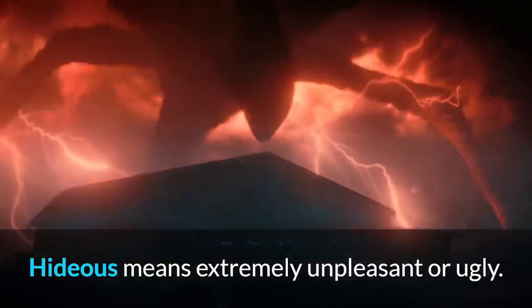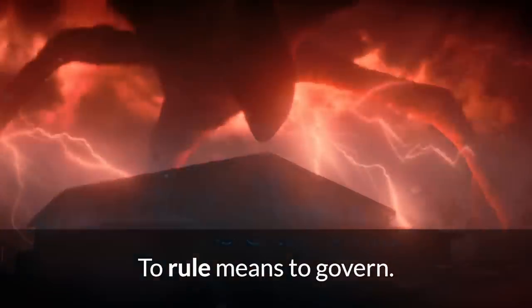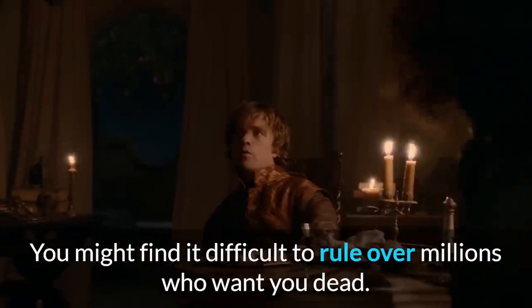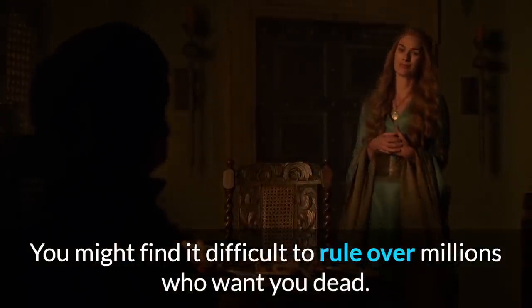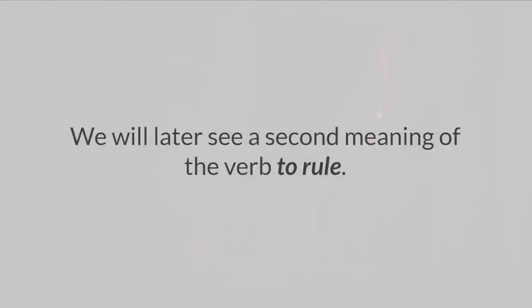The Upside Down is ruled over by hideous monsters. Hideous means extremely unpleasant or ugly. To rule means to govern. You might find it difficult to rule over millions who want you dead. But in this case, it means that the monster has control over the Upside Down world. We will later see a second meaning of the verb to rule.